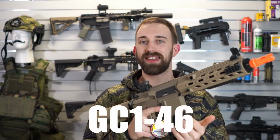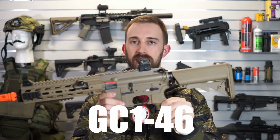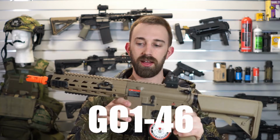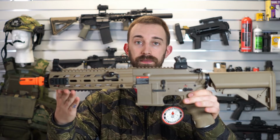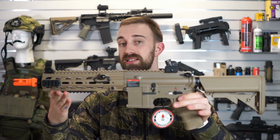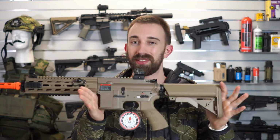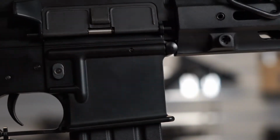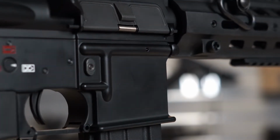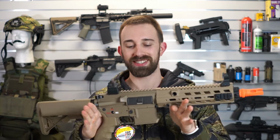The GC1-46. Now, the biggest thing about these is that they look a little familiar. If you guys are familiar with some of the more iconic 416 style rifles, these are going to be very similar in platform style to the 416s. Now, the 416s are an HK licensed rifle, while these do not have the HK license. They are externally very, very similar as far as build. Now, we're going to be talking about these specifically, which come from the GC series.